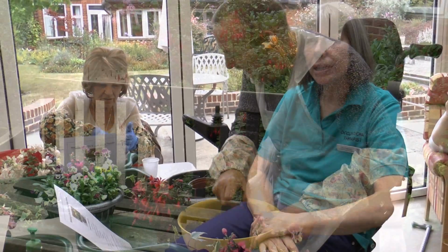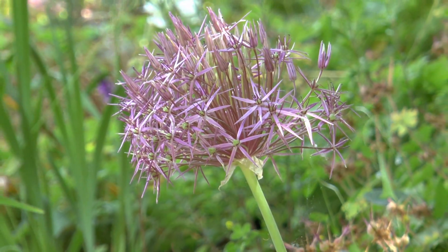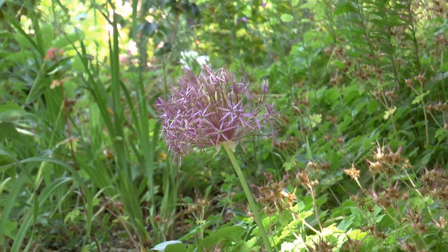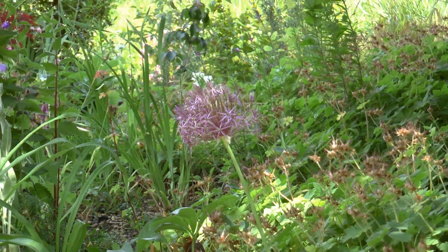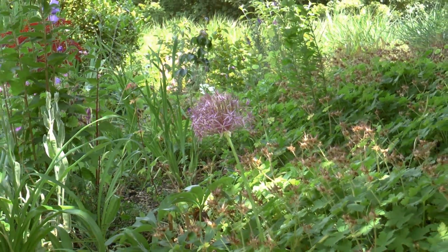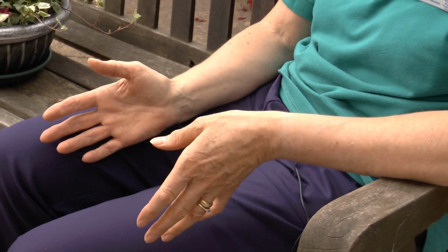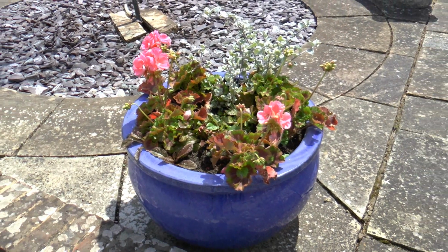So I might need to adapt the activity so that the person can actually participate. For example, if someone's on oxygen 24/7, or if someone hasn't got functional use of their hands, we are able to adapt the activity so that they actually complete, for example, a garden planter just as efficiently as somebody who has got full hand function and full range of movement.